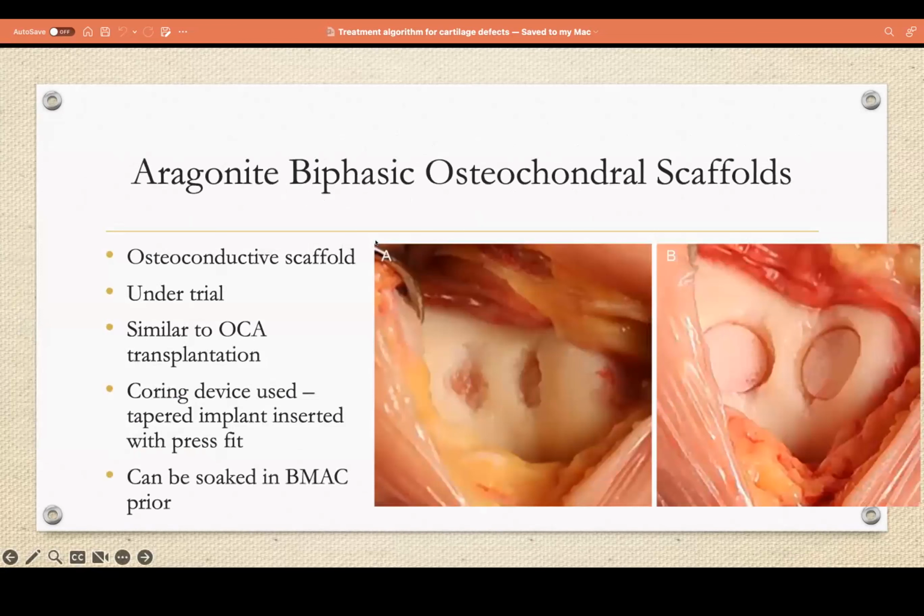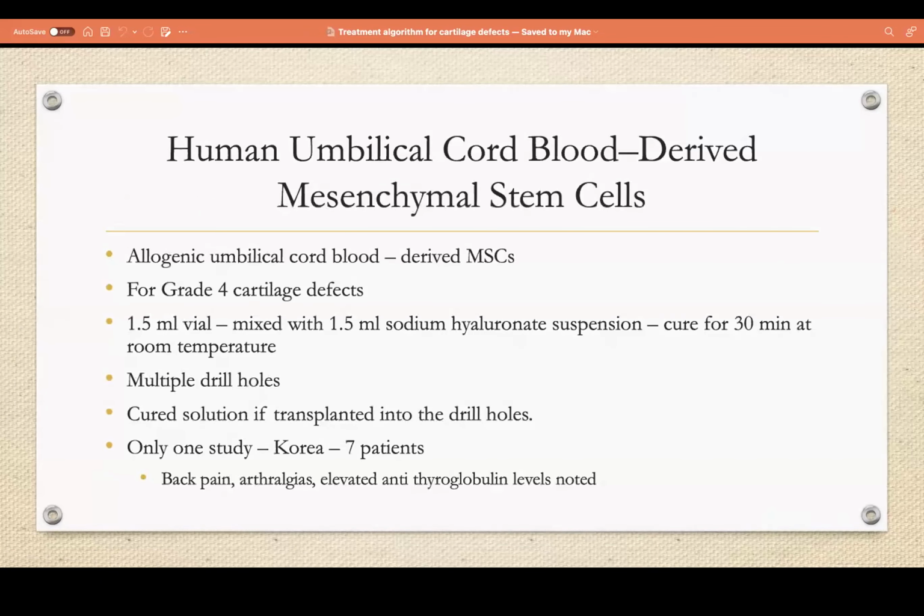Another similar one is aragonite biphasic osteochondral scaffolds, which is still under trial. The technique is similar to osteochondral allograft transplantation. A coring device is used, and the scaffold is fixed with a press fit. Again, it can be used with BMAC for enhancing biology.